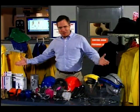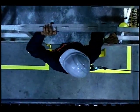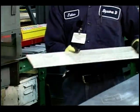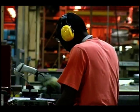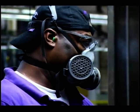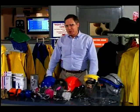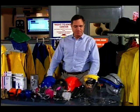There are many types of personal protective equipment designed to be used in a wide variety of situations. These include devices designed to prevent you from falling, along with equipment to protect your hands, head, hearing, eyes, feet, and respiratory system. Personal protective equipment has prevented countless thousands of accidents over the years.